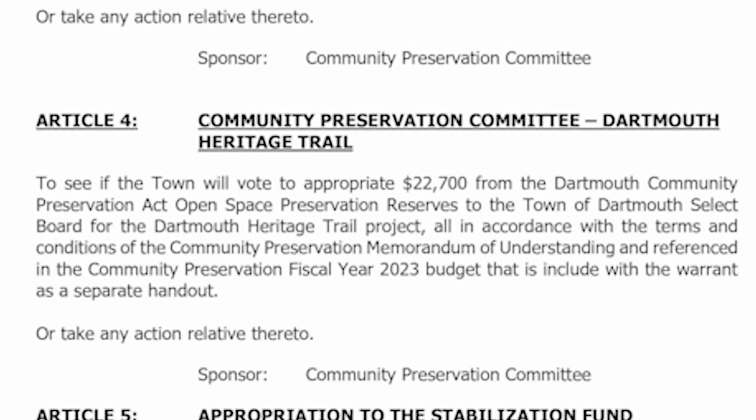The last Community Preservation Act article is for the Dartmouth Heritage Trail in the amount of $22,700. This expands on the existing Heritage Trail and adds additional kiosks, creates a potential bikeway, and expands on the Heritage Trail overall, which was initially implemented in Dartmouth's 350th anniversary.